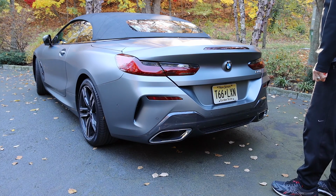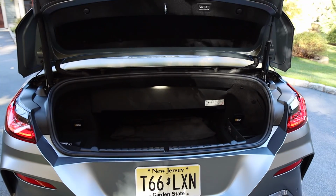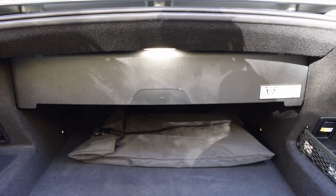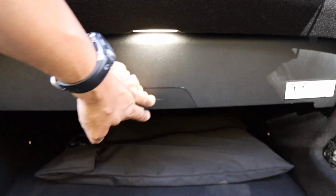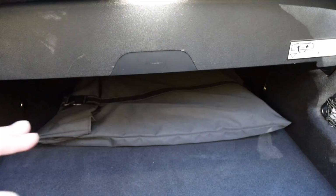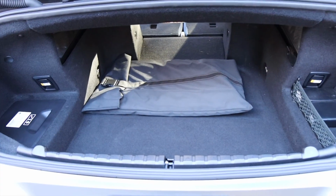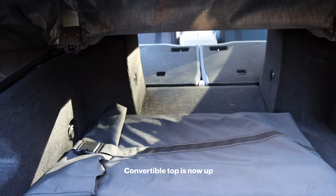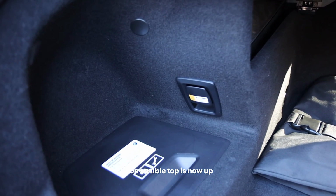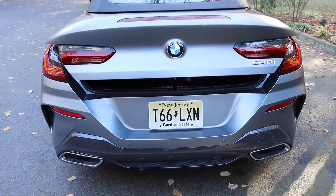Open up the trunk just to give you a sense of the space back here. And as you can see with the top down, there is this barrier for the top. So that's what this plastic piece is. When the top is up, you can push this up. This package right here is the wind deflector. That's a case for that. And as you can see, there is a pass-through that you could put the seats down. There are little latches here on each side of the car that release the back seats. There's a decent amount of trunk space for a short trip.